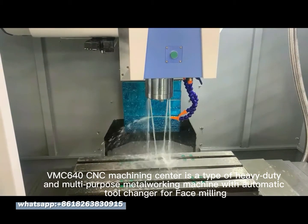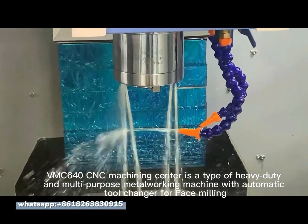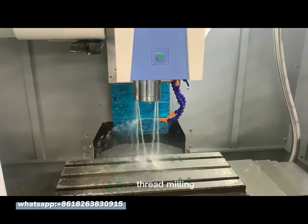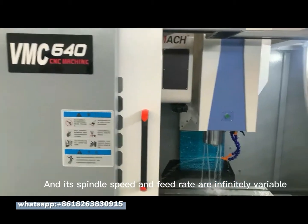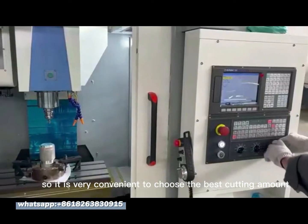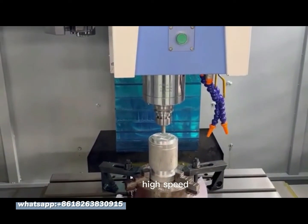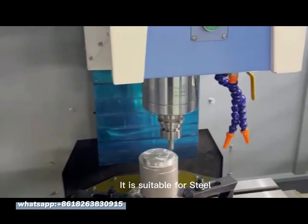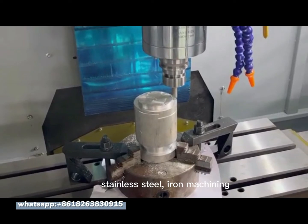VMC640 CNC machining center is a type of heavy-duty and multi-purpose metalworking machine with automatic tool changer for face milling, shoulder milling, copy milling, slot milling, thread milling, and circular interpolation milling. Its spindle speed and feed rate are infinitely variable, so it is very convenient to choose the best cutting amount. It has the industrial features of high precision, high speed, constant torque, low run-out, strong stability, and long life. It is suitable for steel, aluminum, alloy, copper, stainless steel, and iron machining.